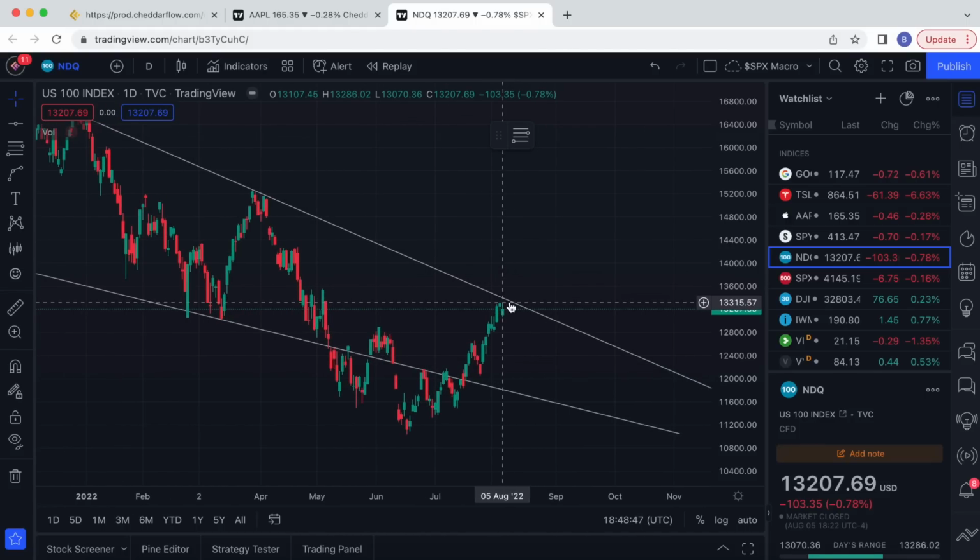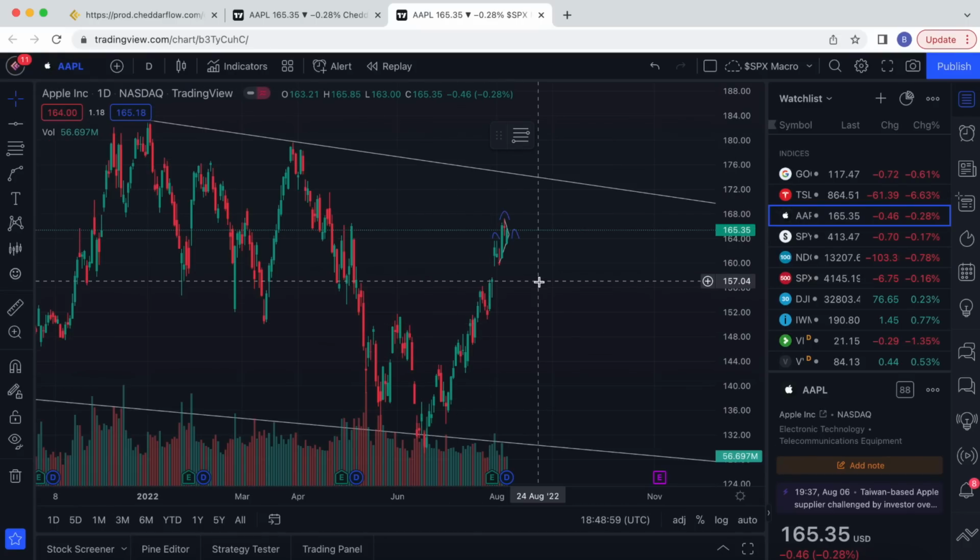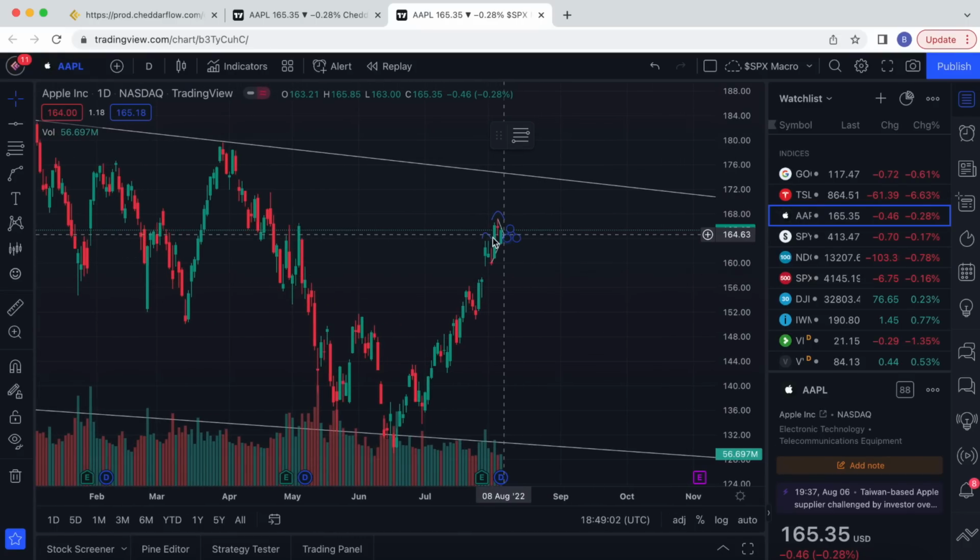We have gotten very close to the top of this resistance. We haven't touched it yet, so there is potential that we could touch it in the near-term future. But something to note is we are very close to this resistance, and this is most definitely going to have an impact on Apple. So we do need to be careful of that.